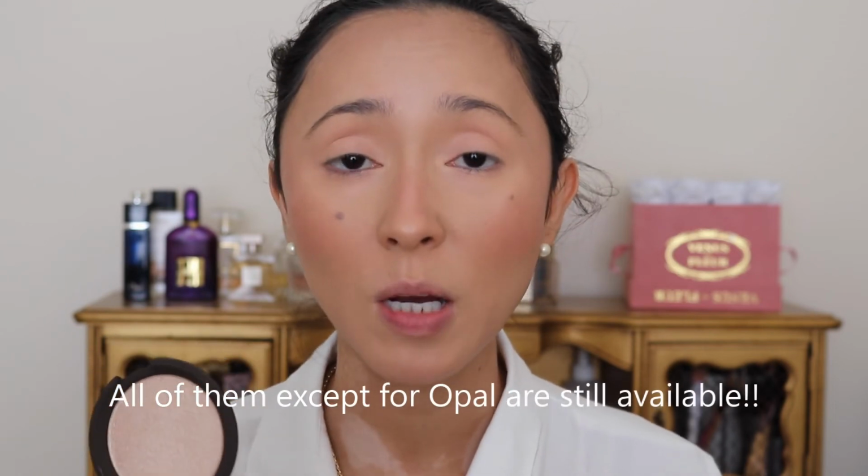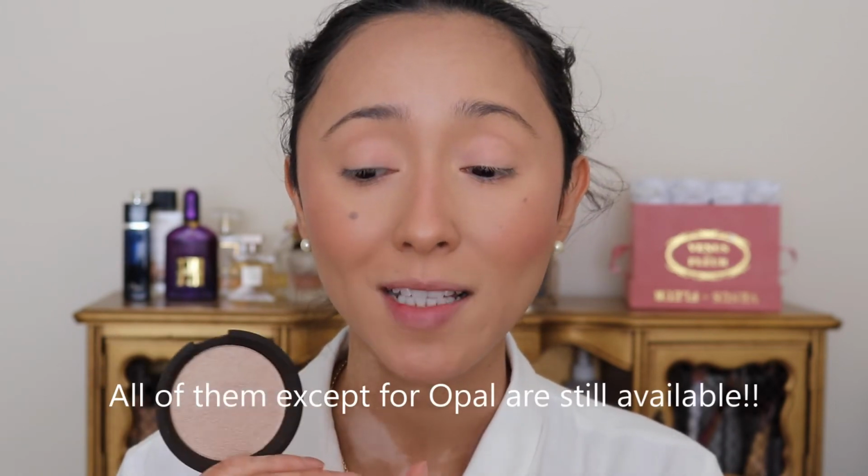Another beautiful highlight that I absolutely love, that I'm very torn to know that the company is no longer available and we won't be able to get a hold of these products anymore. It's going to be the Becca highlights. I'm not sure, honestly, I haven't checked on the Sephora website if they are out of stock. If they're not, definitely run and pick some because they are the most stunning pressed highlights.